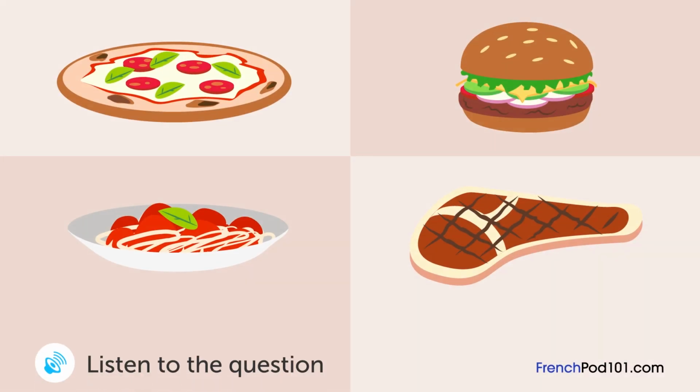Un homme et une femme regardent le menu d'un restaurant. Qu'a commandé le monsieur? Que voulez-vous commander? La pizza a l'air délicieuse. Je vais prendre ça. J'ai déjà mangé une pizza hier, donc. Ah, et pourquoi pas ce hamburger? Ça m'a l'air bien. Je prends ça. Qu'a commandé le monsieur?